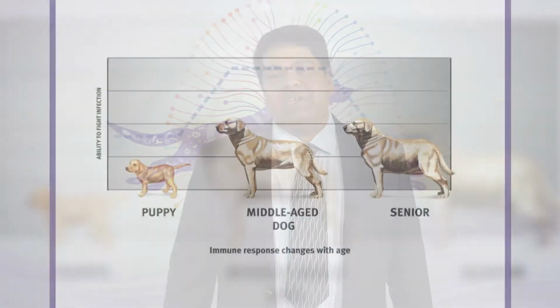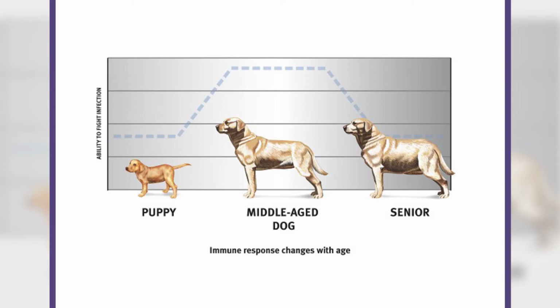So let's ask the first question: what is the need to enhance the health of a healthy animal? This slide shows the immune status of a dog, in this case, during various life stages. As you can see, when the dog is young, the immune system is a little weaker in responding. When the dog is middle-aged or adult, it has the best response. And then as the dog gets older, the response declines. Now, this is true of all mammals, dogs, cats, and us humans as well. And therefore, life stage can have a different effect on the immune status of the individual.